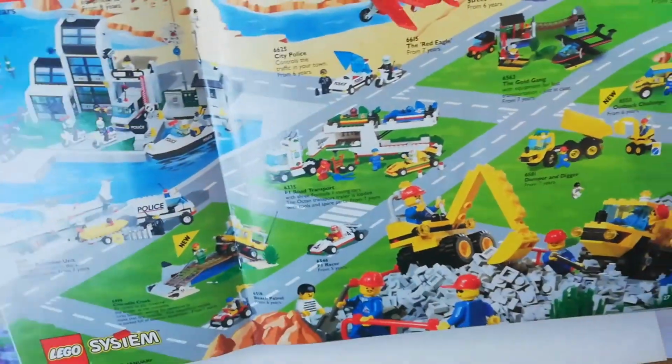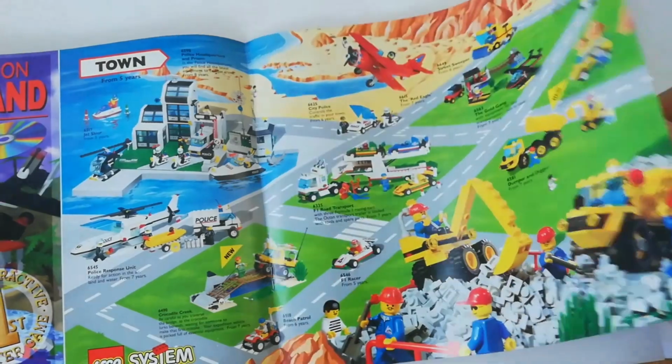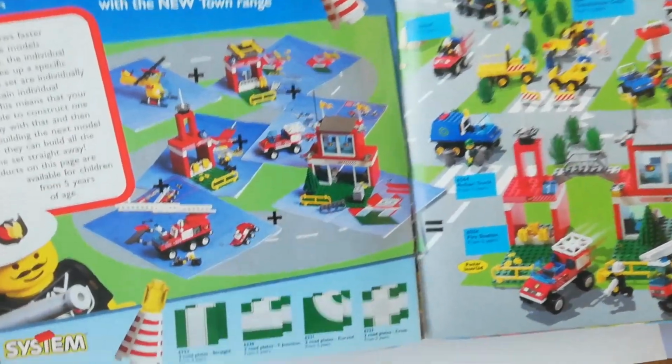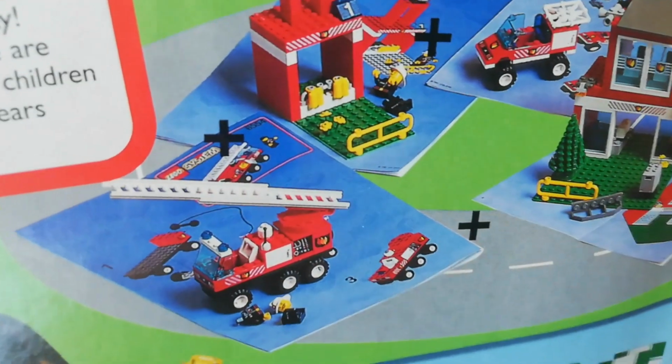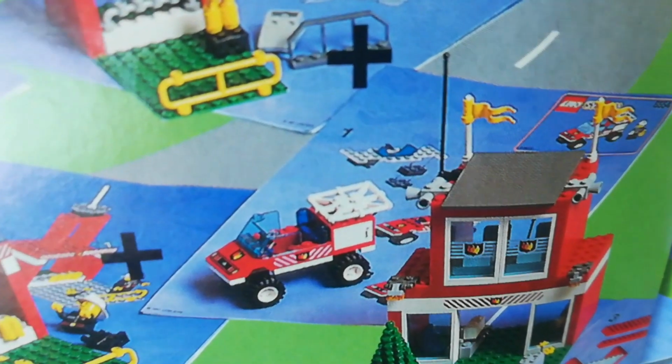It's like a render. I don't like it. I preferred the old scenes where they used to make the effort and put all the Lego models in again. This just looks a bit naff to me. More Town, more very, very, very basic looking sets. And look at this fire car, whatever it is.